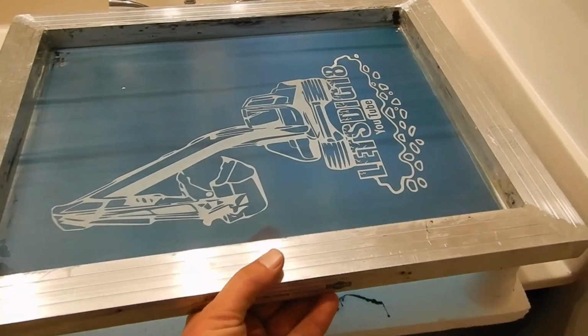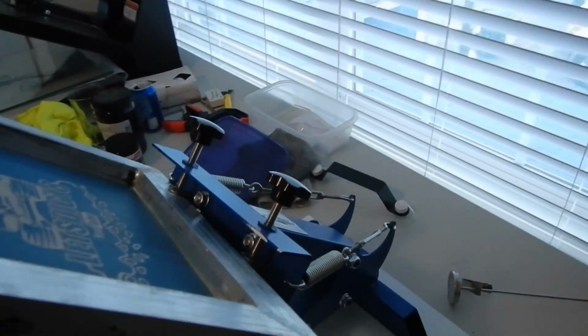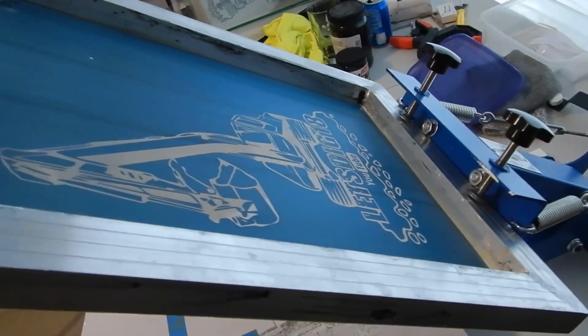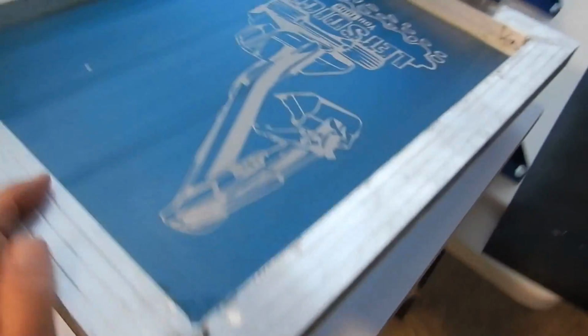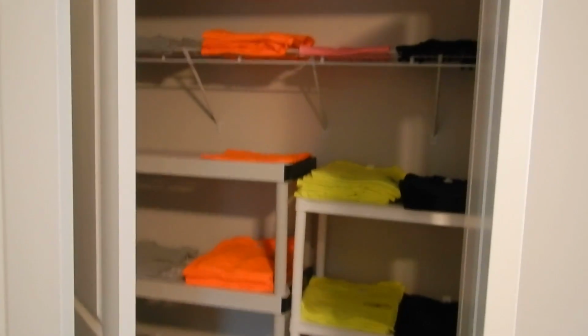I did make some more molds or screens. I've commandeered the whole upstairs of this house as an office, shirt making facility, and YouTube headquarters. That'll work right there. Get some more shirts printed and keep everybody happy. Got some gravel coming, so I'm going to go down there and wait for that real quick.